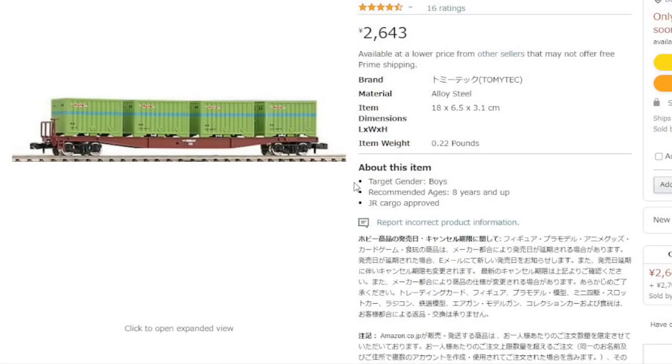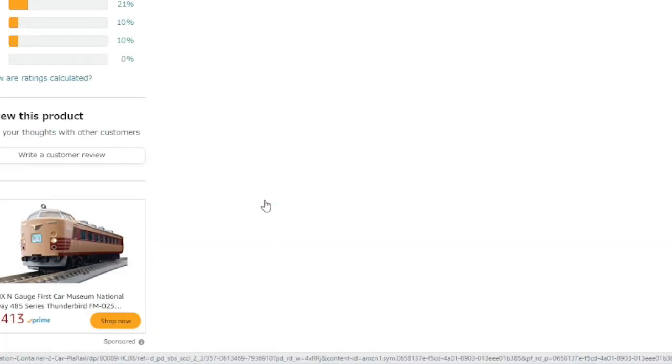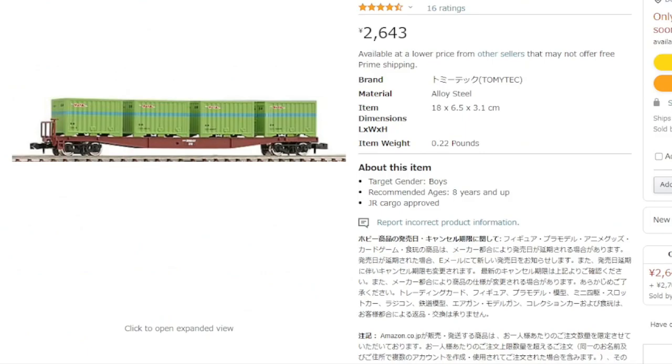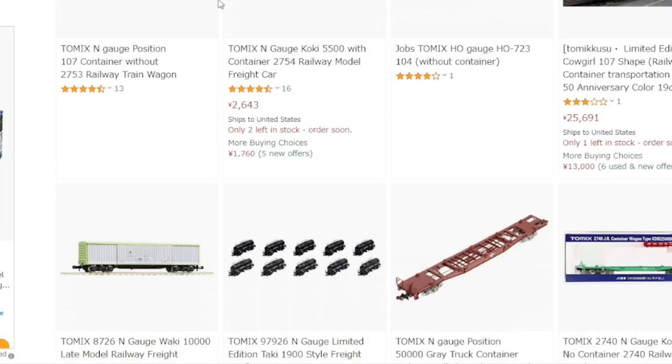It comes with 4 containers, and 2643 is about $20.13, which is pretty good considering you get this little wagon here. I just want to make sure. Okay, there's no customer reviews on it. But on the Kato side, that is where things are much better.